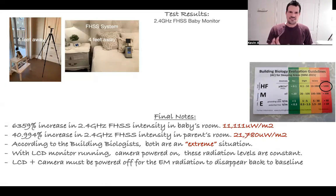But with both this FHSS system and this Wi-Fi system, this is what I found. Even when there's no motion or no sound happening in the crib, that electromagnetic radiation signal was constant. So this is what your baby or infant would have to be dealing with.